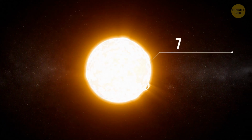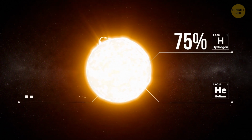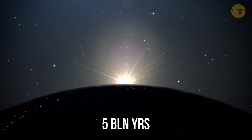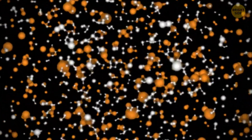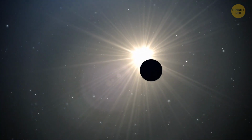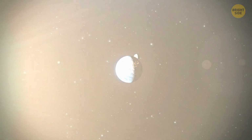It consists of 75% hydrogen, a little helium, and a pinch of other heavy elements. Gravity holds it all together. But in around 5 billion years, the life cycle of the sun will come to an end. The hydrogen inside it will run out. Our star will begin to grow gradually, and you can't even imagine just how big it will become. And then it will start eating all the nearby planets. That's when we'll regret being so close to it.